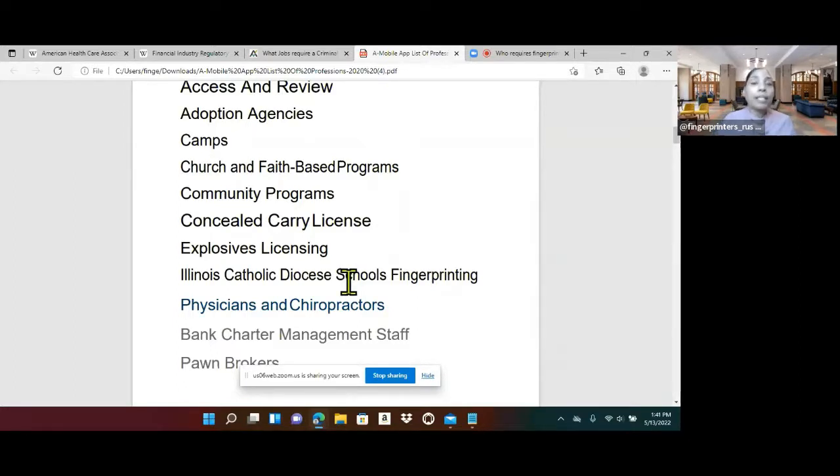Typically, anyone that's dealing with healthcare, children, and if they're volunteering, nine times out of ten, they're going to require a background check and fingerprinting. So those would be the people that you would actually market to.